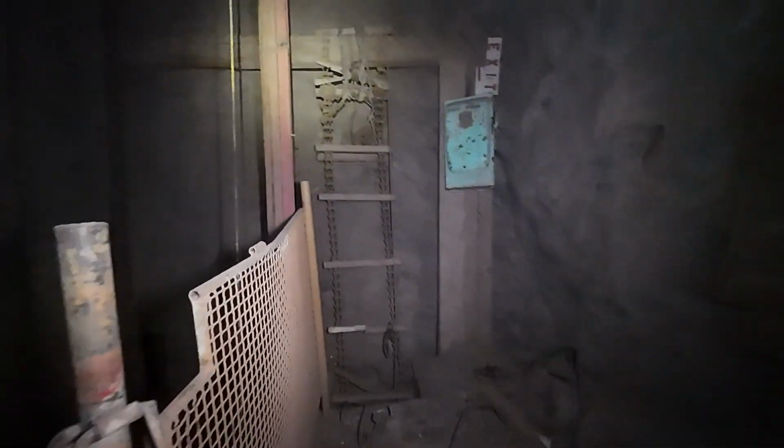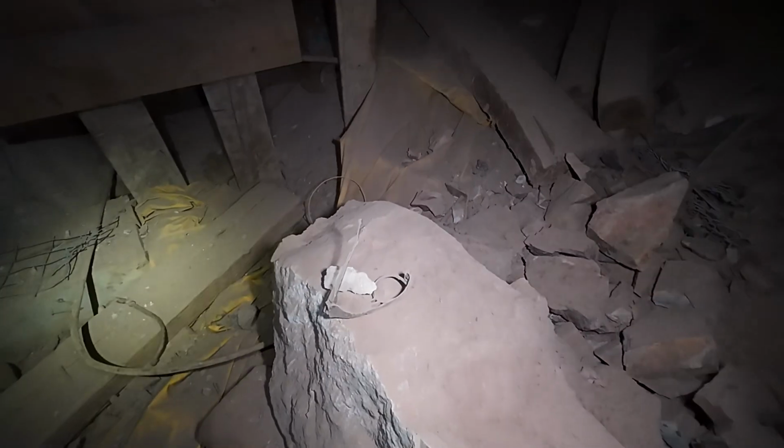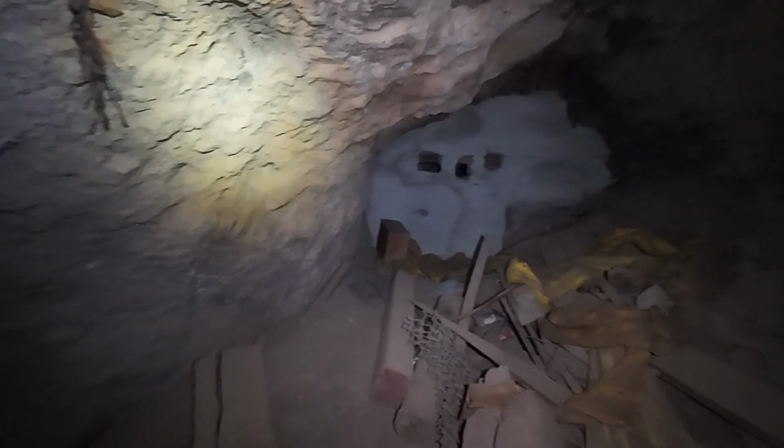I think I'm at the 600-foot level. There's some drill bits. There's some other stuff around here I want to check out, but that ladder got really nasty towards the end. Powder box, snatch block, electrical panel, safety glasses, and there's another wall they cemented off, but this one has holes in it, so maybe we can see in there.